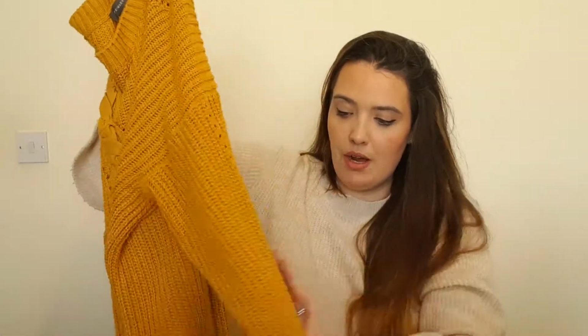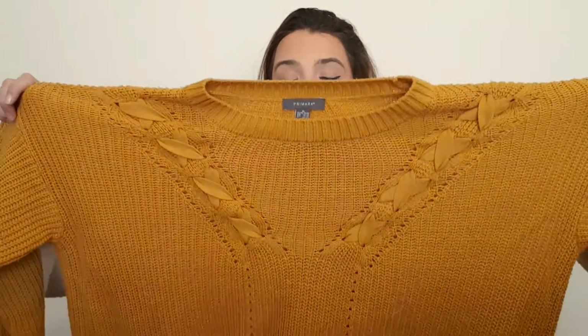I do find though that Primark sizes, especially if you are a larger woman, I don't know about the men's size, but a larger woman, I do find their sizes aren't consistent, and I know that that's obviously a Primark thing, but this jumper is absolutely huge on me. Like it's like a tent. It's like an absolute tent, but I love oversized baggy clothes.